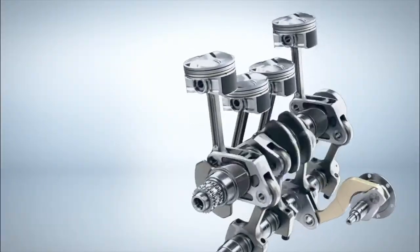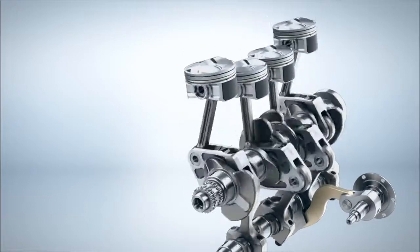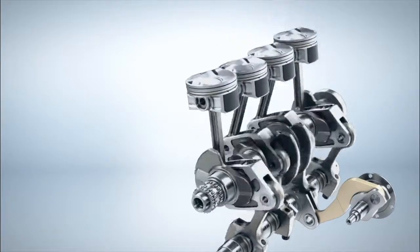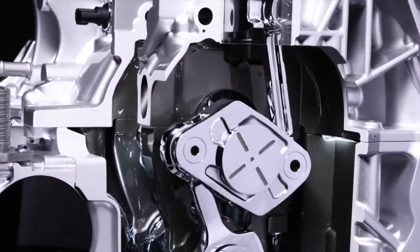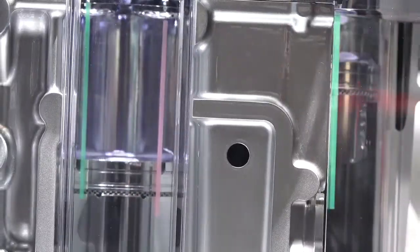For example, inline 4-cylinder engines are inherently unbalanced. That means that the engines vibrate, and so to compensate, four-cylinder engines often use balancing shafts, which add complexity and consume power, but eliminate the vibration. The reason four-cylinder engines are unbalanced is because of the crankshaft design, which creates a secondary force that is not balanced out based on the movement of the piston.